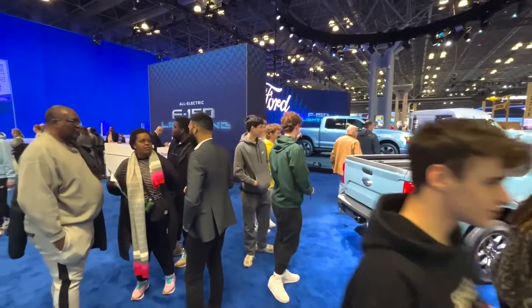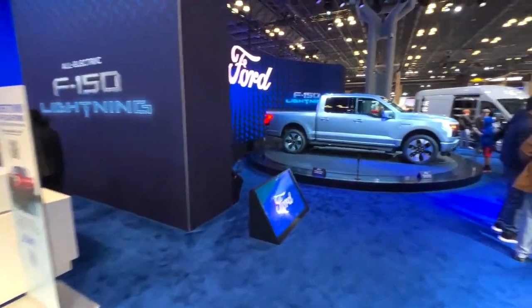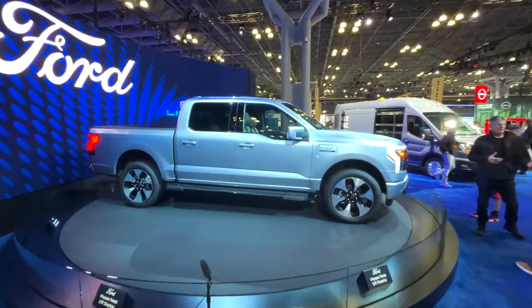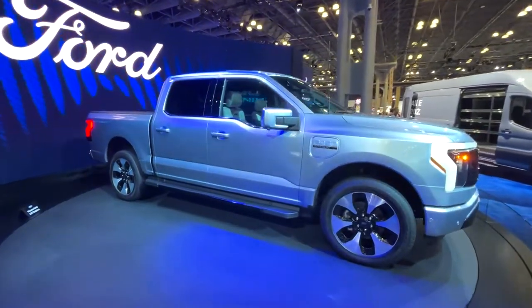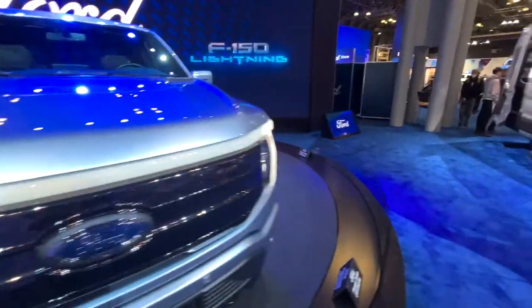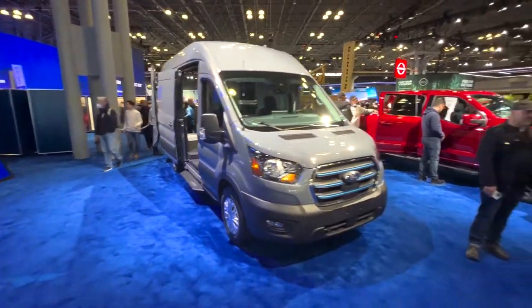Looks like they have an electric F-150. Let's go take a look at that one. Look at the size of that truck, electric. That's amazing. The batteries are so expensive, and they do wear out. A Ford van.